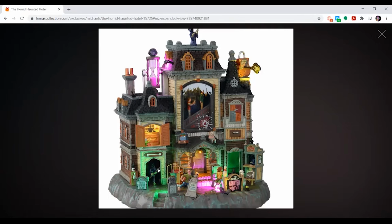Actually, to answer your question, Ryan, I did the calculations for the size of this building. It is enormous. If we're going by total space that it's going to take up, it's bigger than the graveyard party. So, oh wow, yeah, it's a big piece.